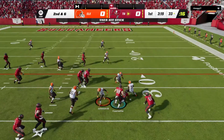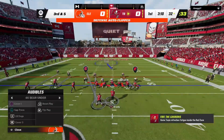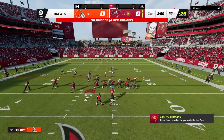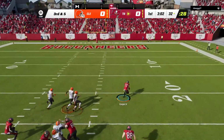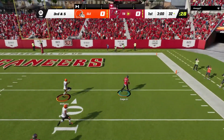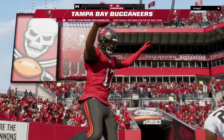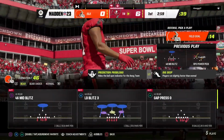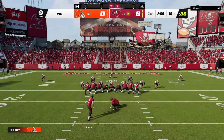A first carry for Leonard Fournette. Call it a gain of a yard, and it's going to bring up 3rd and 5. Gets it out quick. It's Gage on the slant. Touchdown, Tampa Bay. Russell Gage, 32 yards. And the Bucs get the upper hand as they're on the board first here this afternoon.